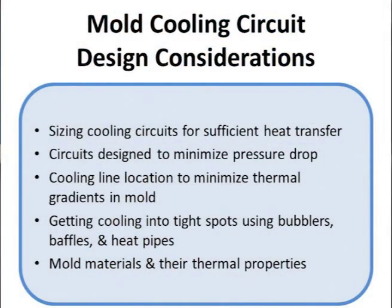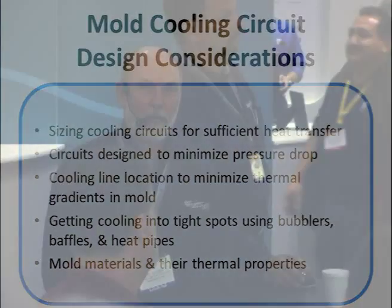Techniques for getting cooling into tight spots: bubblers, baffles, heat pipes, and that sort of thing. And then, of course, the materials that you use in mold construction can have a lot to do with the heat transfer and thermal characteristics as well. The stainless steels being the worst for heat transfer, down to beryllium copper and aluminum, which transfer the heat very, very quickly and readily.